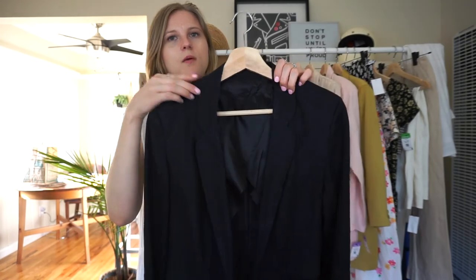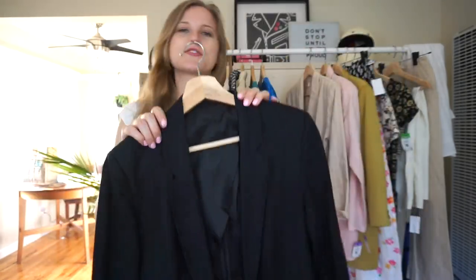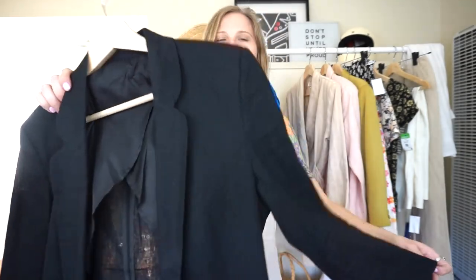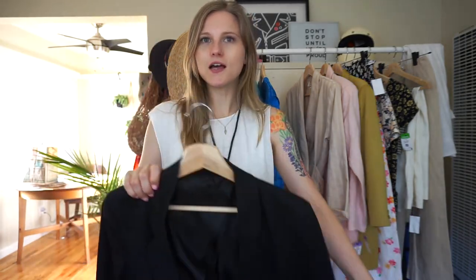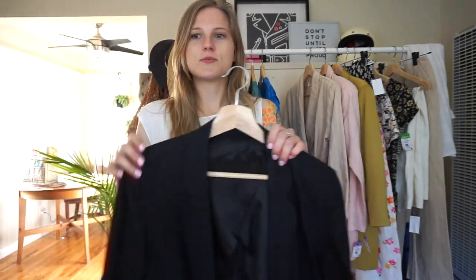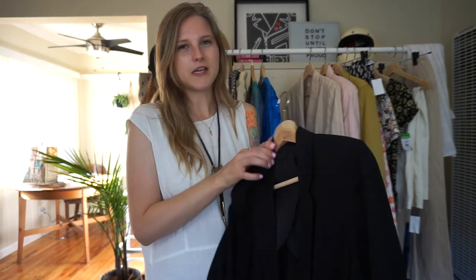This is my second favorite find of the day, a black linen blazer. For obvious reasons, it's extremely hot here in California. And, you know, to protect myself from the sun, I need to wear jackets, but it's so hot that I'll probably die. But in a linen jacket, I'll be just fine.